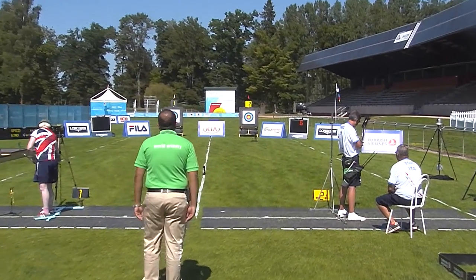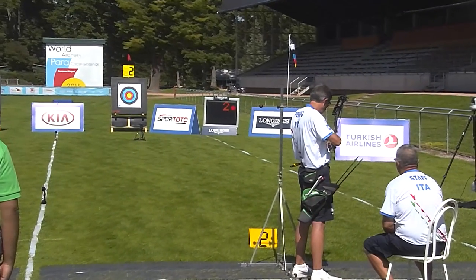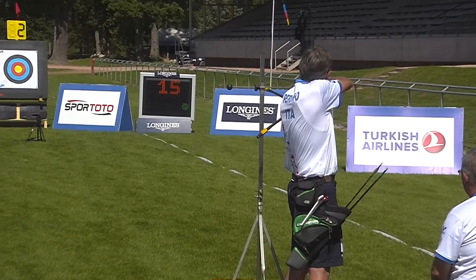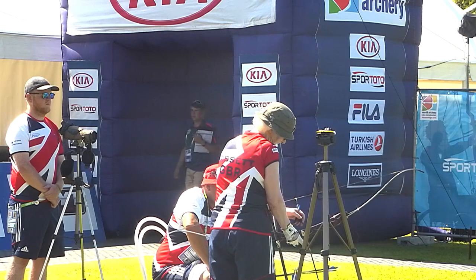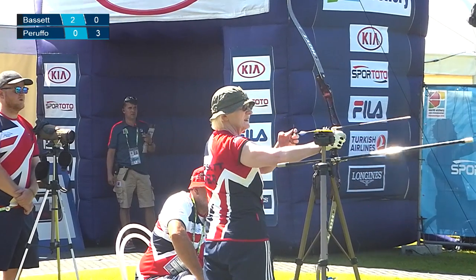So, being the archer down, Claudio will start out the second end here and have the opportunity to maybe strike a little fear into Carmel. And he's drifted a little left with that first arrow. Scores a 3.